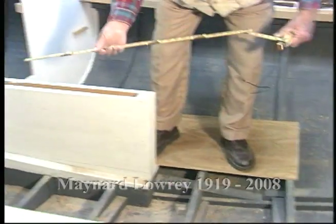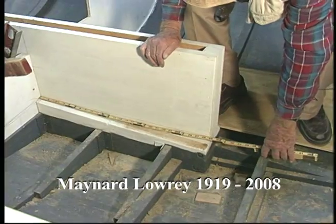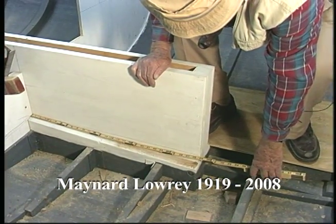1947. I'm going to measure this. I got to measure a piece of wood that goes in here. It's 28 5/8 inches.